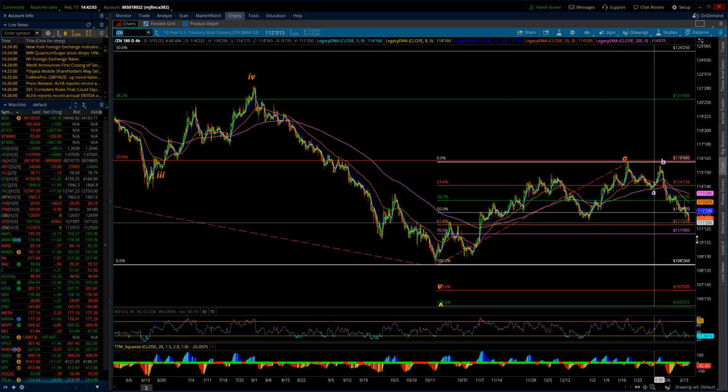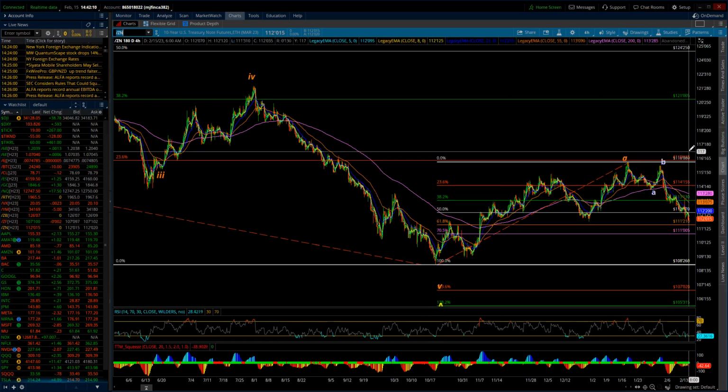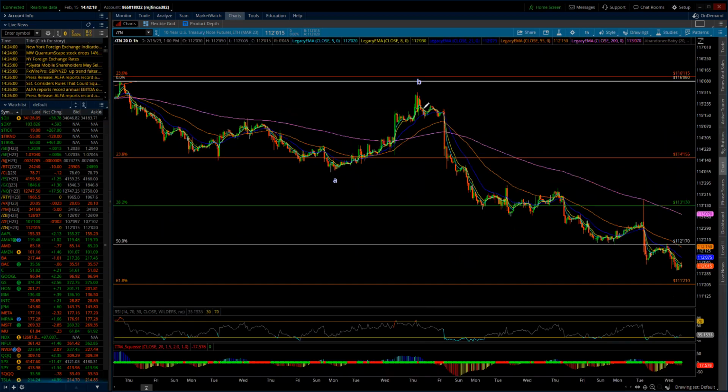But once this B wave is in, then I can draw the expectations or the parameters for the depth of that possible C wave heading in the other direction. Right now, we're still inside. Let me drop down to the hourly chart, and I should be able to do this.